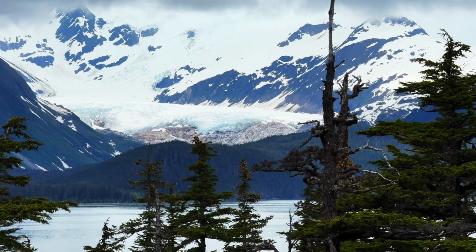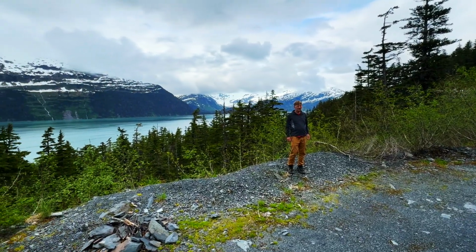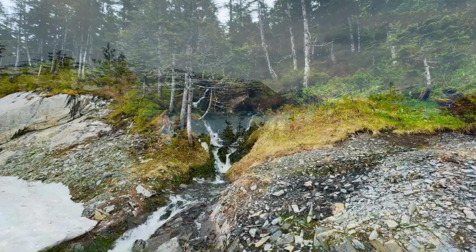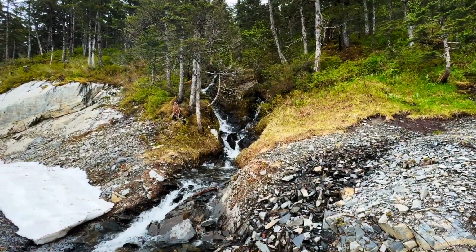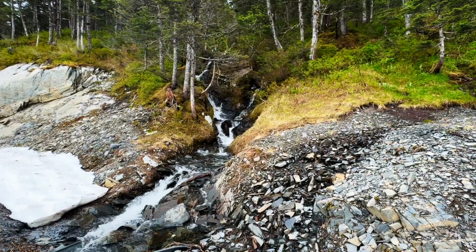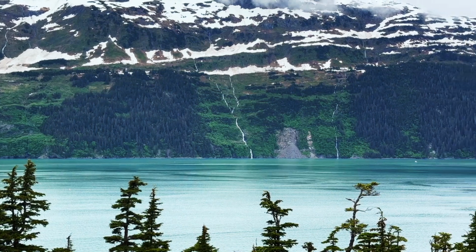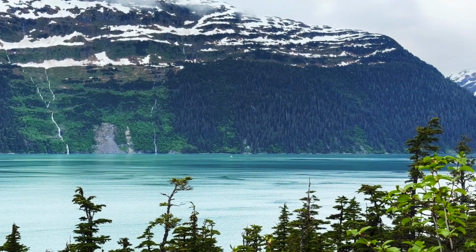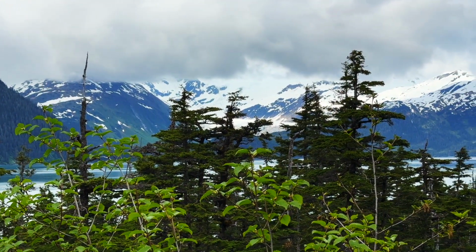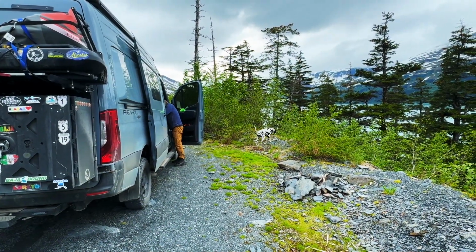This is Billings Glacier, right out of Whittier. This is our campsite for the night, overlooking Billings Glacier and some waterfalls outside of Whittier. And we've got this beautiful waterfall that's just raging right behind us. Check out all of these waterfalls that are dumping into the bay. We'll be looking at those tonight. And there's Billings Glacier right across the way. And best of all, once again, it's boondocking, so it's free.